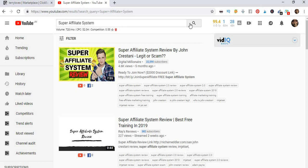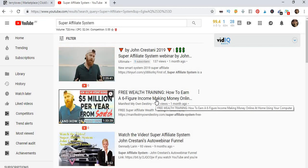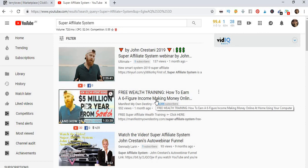So what you need to do, when you copy the Clickbank product name, is paste it in the search bar and hit search, and then where it says filter, you click on that. You see right here where it says Creative Commons, you click right there. Creative Commons will allow you to download other people's video and not get a copyright strike, and it will allow you to build a YouTube channel and make sales from Clickbank if you just follow that step by step.